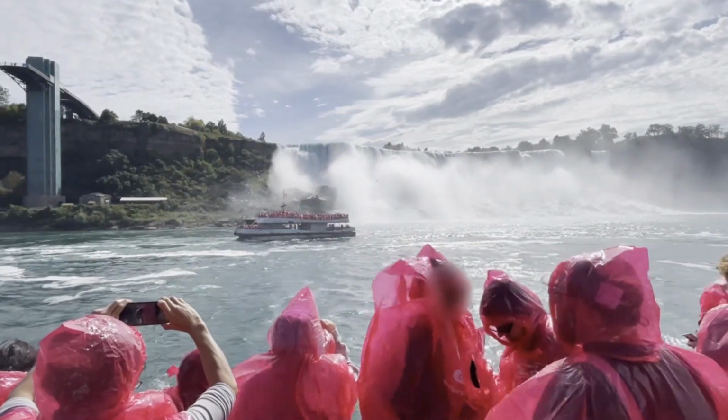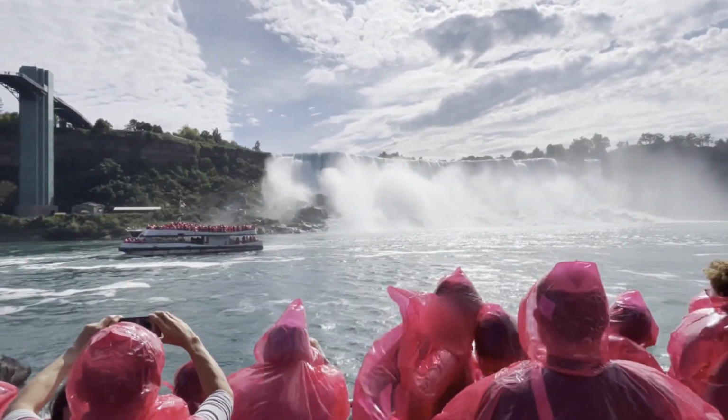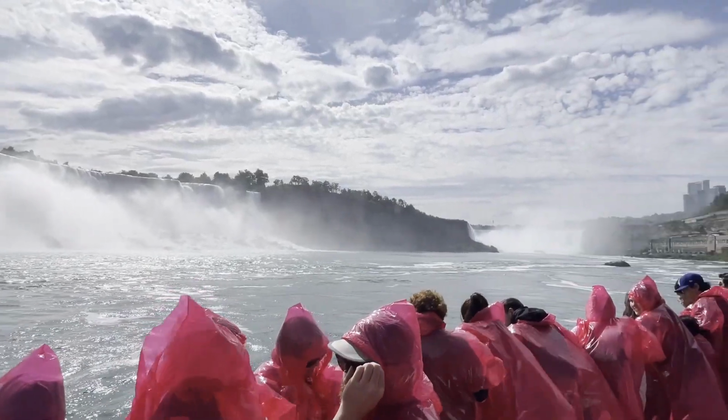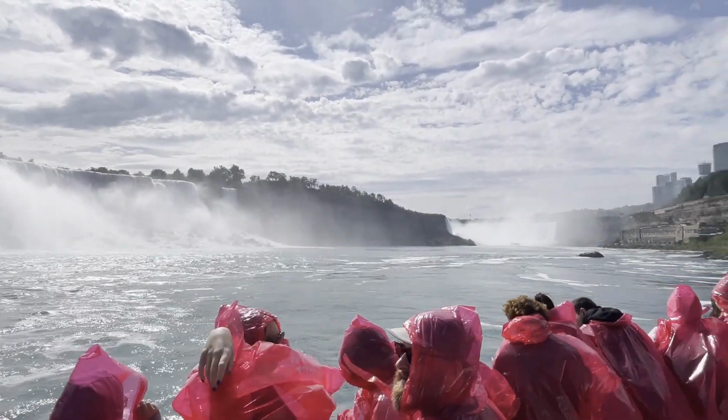Your attention, please. This is an important safety announcement. This boat is equipped with all necessary and proper firefighting and life-saving equipment, in front of the boat. In the event of an emergency, please remain calm. An alarm will sound, and you will be directed by crew members on how to proceed.